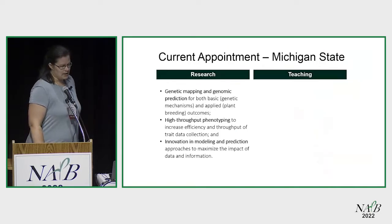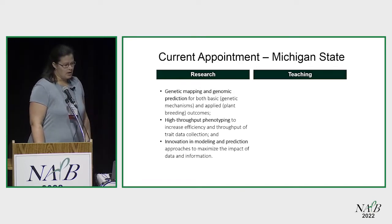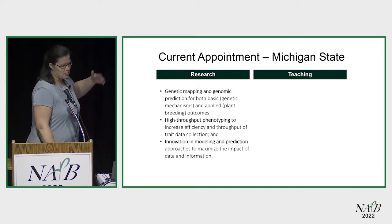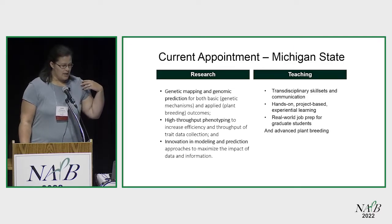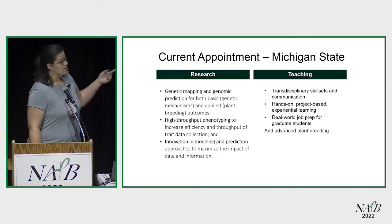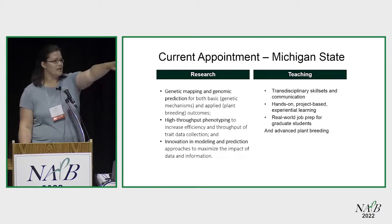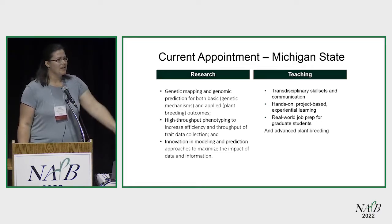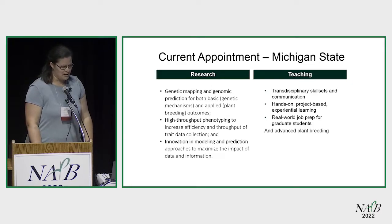Currently I'm at Michigan State. I do research and teaching in mostly maize, and I work on genetic mapping and genomic prediction, high throughput phenotyping, and innovating modeling and prediction for breeding. I also have a passion for teaching, especially in transdisciplinary skill sets, mostly using hands-on, project-based experiential learning. I also teach the advanced plant breeding course the first semester. Francisco Gomez over there, he teaches the second semester. So we're fresh insight into the plant breeding at Michigan State.